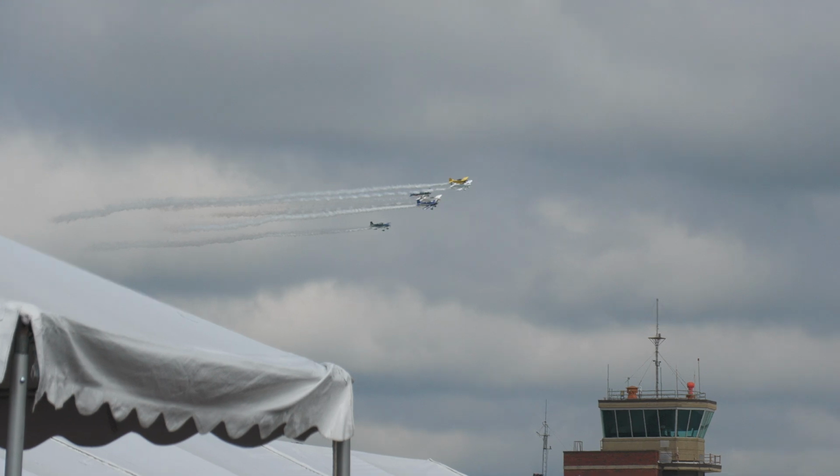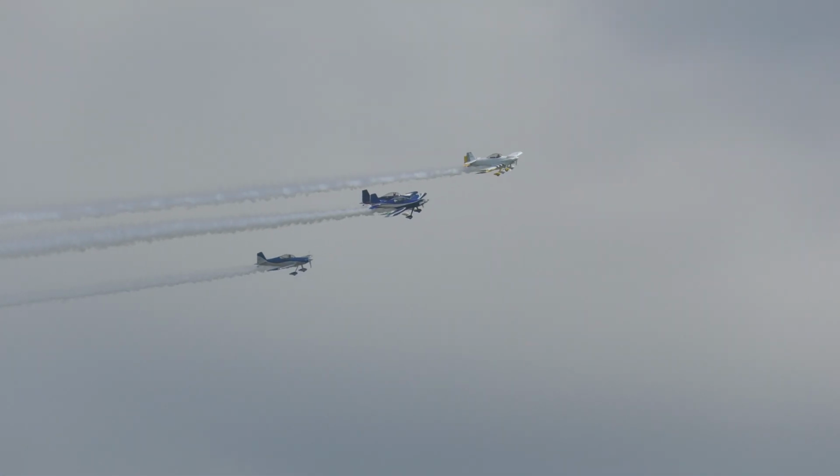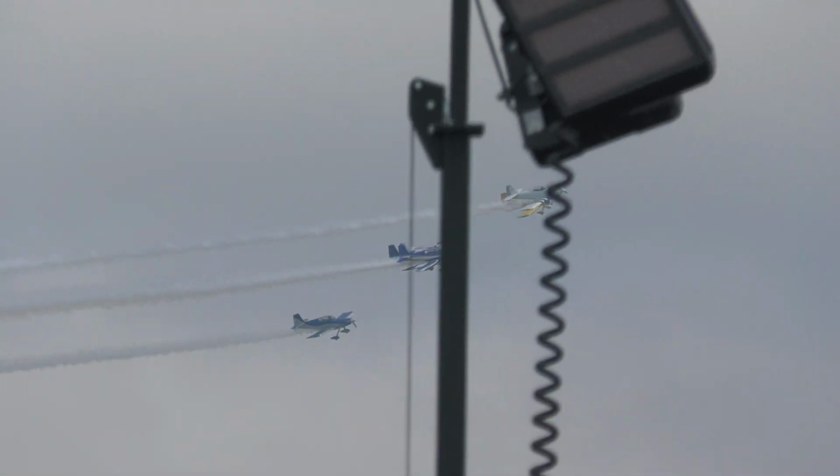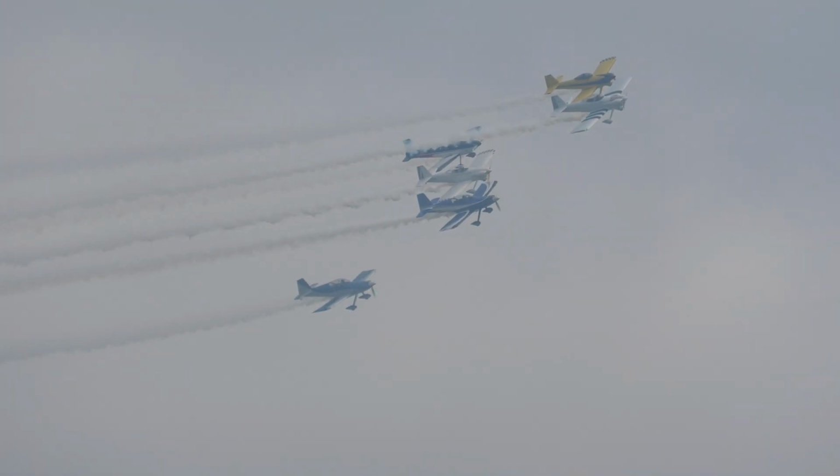Now, ladies and gentlemen, left to right, smoke is on. Get your camera ready and be sure to share your photos on Facebook and Instagram at KC Flight Formation Team.